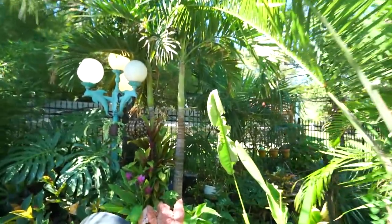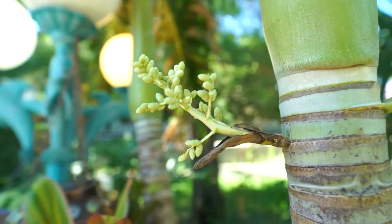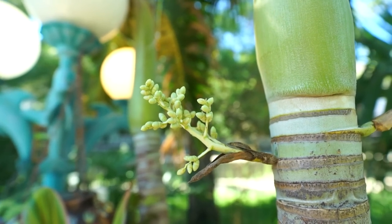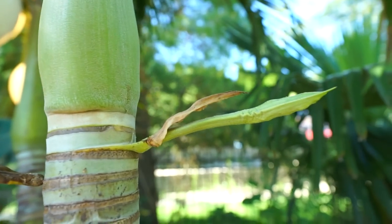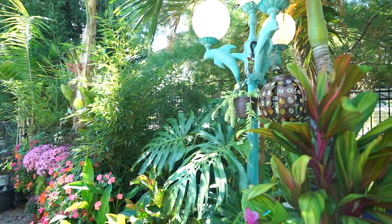Oh, that was one thing I forgot, I guess this will be in the palm tree video, but I've talked about it in all the garden tours, so there's the update. Tiny little inflorescence here on the Adonidia palm. There's another one coming out. We're not going to be seeing anything spectacular from that. It's always fun when the palm trees start to flower and grow.